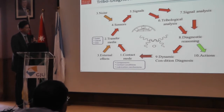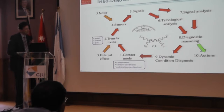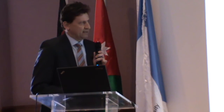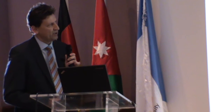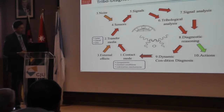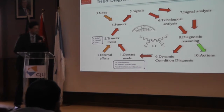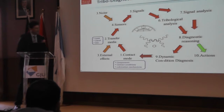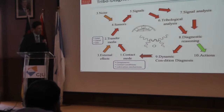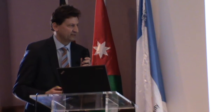We have here two parallel analyses: the traditional, let's say, signal analysis, spectral analysis, cepstrum analysis, simulating, modeling, and so on, and tribological analysis. Friction and wear analysis, surface degradation analysis, surface chemistry analysis, oil chemistry analysis, and so on. These outputs provide data for diagnostic reasoning, that could be logical human reasoning or automatic based on advanced software or expert system, and so on.